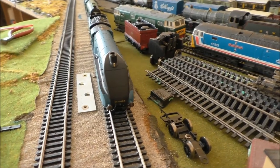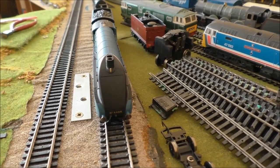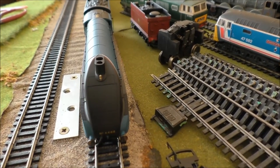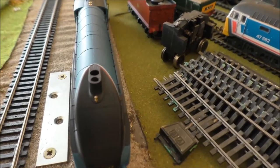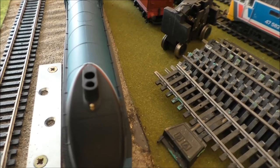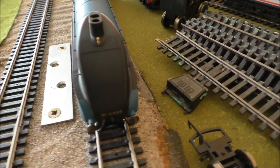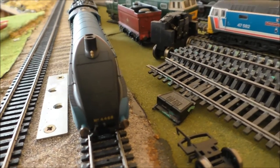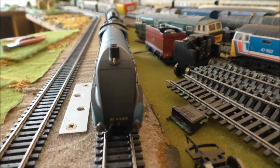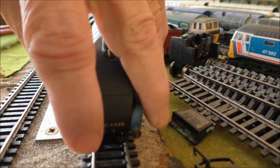Here we have a front view of the locomotive. As you may well notice, you've got a lovely black bonnet. You may well also notice the whistle at the front, and the double chimneys, which were used in the 1930s to enhance the speed of this locomotive. Hence, it broke the world record for steam at 126 miles an hour. It also has spring-loaded buffers on the front.